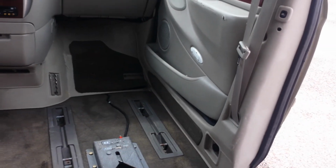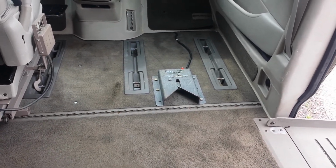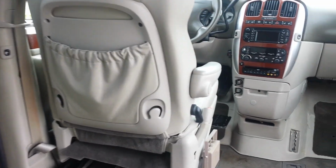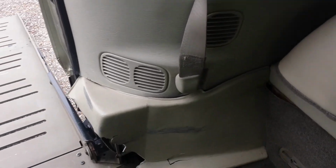It does have the missing passenger seat, and the reason for this was, the former owner would pull up. It's got that easy lock, so you can snap in there. You don't have to tie down your wheelchair. You can transfer over to the driver's seat, which happens to be a swivel seat. I'll show you that in just a minute. We have a little broken cover down here.